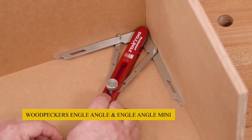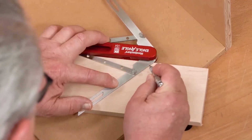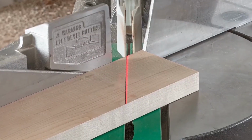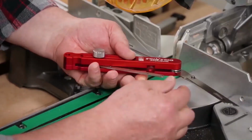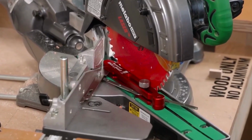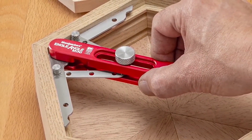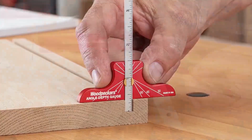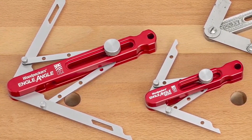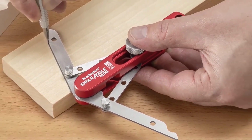Woodpeckers Engle Angle and Engle Angle Mini. Working with uneven corners can quickly ruin a perfect trim job. The Woodpeckers Engle Angle solves this by accurately bisecting any angle, giving you the exact reference needed for clean miter cuts. The Mini version offers the same precision in a more compact form, perfect for tight spaces. Whether you're installing molding or fine trim, both tools eliminate guesswork and improve accuracy. It's a smart solution that ensures every corner fits cleanly and professionally.